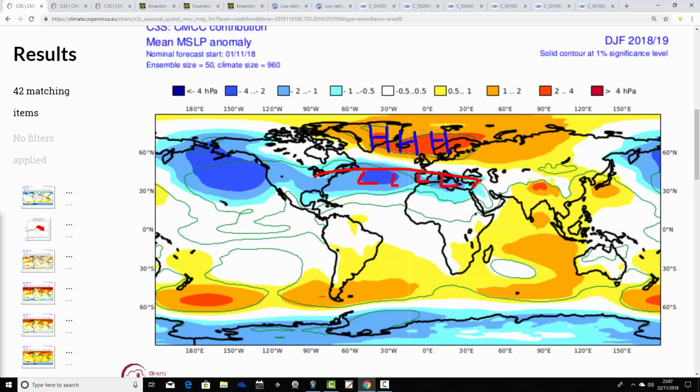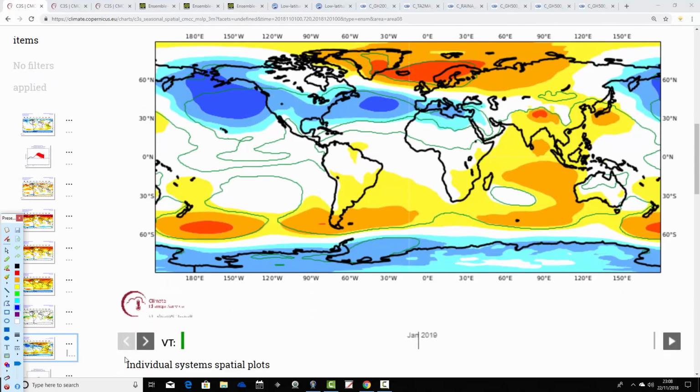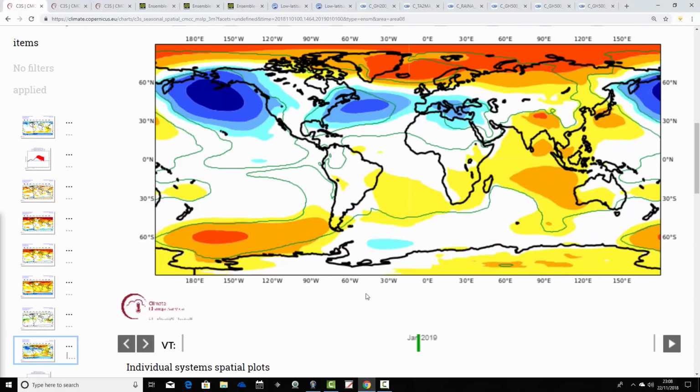I've got no idea how reliable the CMCC or the GWV models are, because this is the first time I've seen them at Copernicus. It's the first time I've been able to use them. You'll be seeing a lot more of them in the next few months and years, hopefully. But that's it. It's going for a very blocked winter, and you would expect to bring in a lot of easterly winds there with the CMCC long-range model.